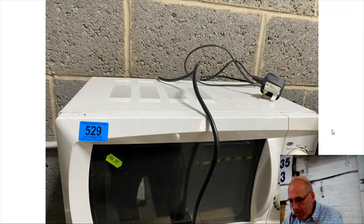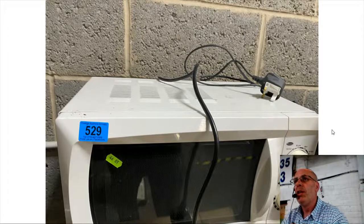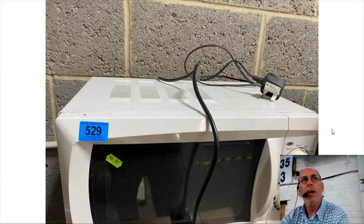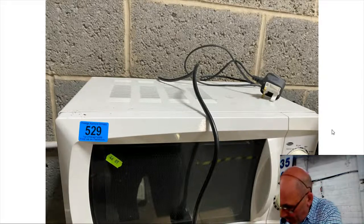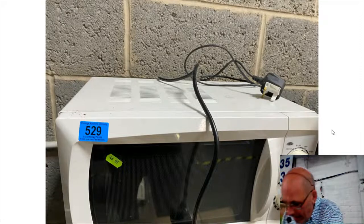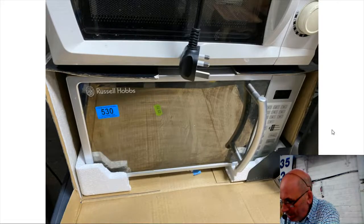And lot number 529. Here, we're on to the white goods. Here's the microwave. Start me a fiver. Fiver on the microwave. Start me a couple of quid. £2 for this microwave. £2 anywhere. Anybody interested in this microwave? Two on bid, two there, and three anywhere. £3 anywhere on this one. Selling this one away then at just £2. £2 to number 1573. And lot number 530 is the Russell Hobbs microwave, and I'm straight in at £10 bid.